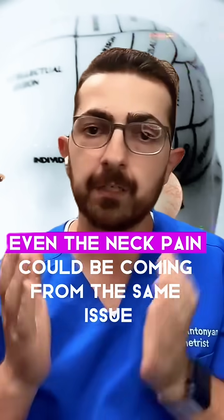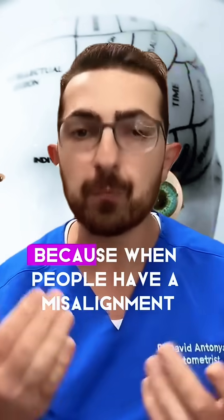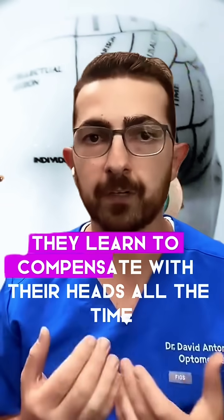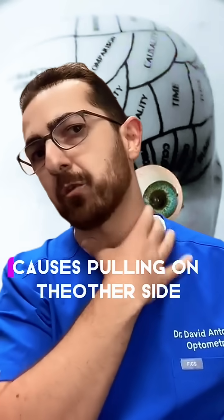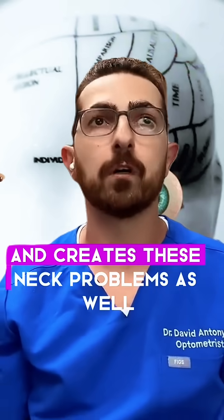Even the neck pain could be coming from the same issue, because when people have a misalignment, they learn to compensate with their heads all the time, and that, of course, puts tension on one side, causes pulling on the other side, and creates these neck problems as well.